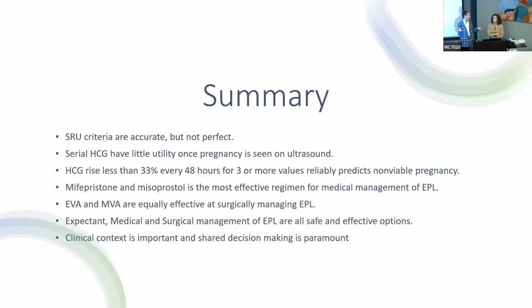But if you see a gestational sac, that's different. That's retained products. So it's really shared decision-making with the patient, the persistence of bleeding and how symptomatic they are. If they're in the ER, they're probably symptomatic. So you could consider management.